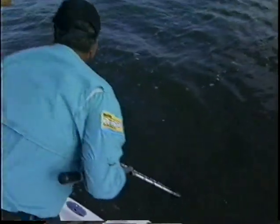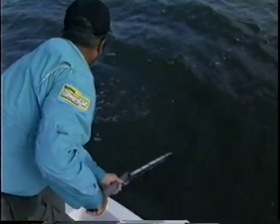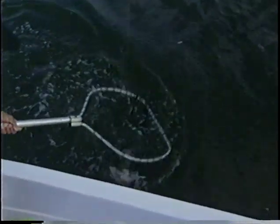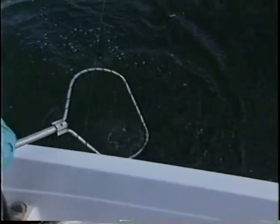Boy, you can see that Fireline, can't you? Yes, sir. Ooh, come on now. I think this one right here may be a pretty good one. Come on, round the front of the boat. Ooh, nice trout. Yep. Look at that. This is unbelievable. Thank you, sir.